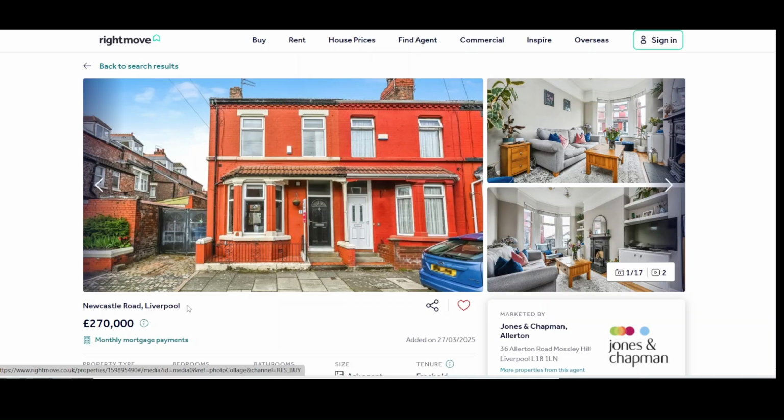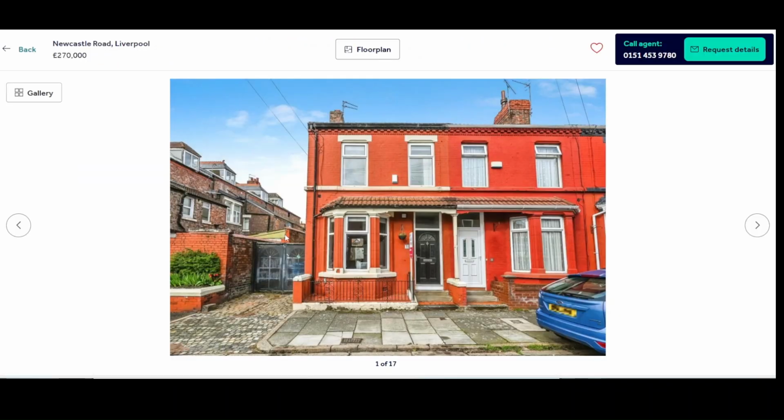Newcastle Road, Liverpool, £270,000. So just under the average house price. I'm assuming it's this place here that has a for sale sign there with the black door. It's got a nice bay window at the front there.